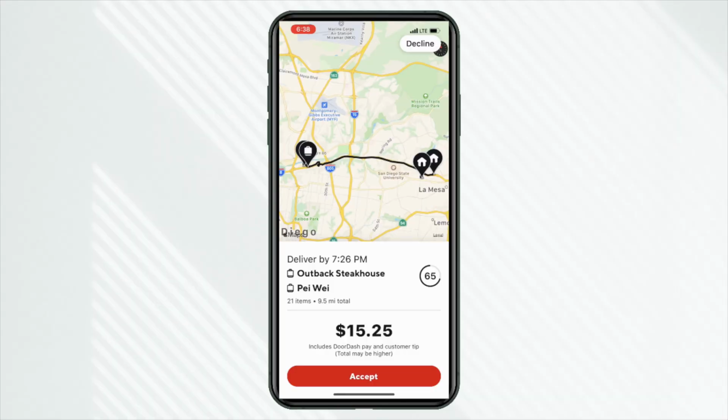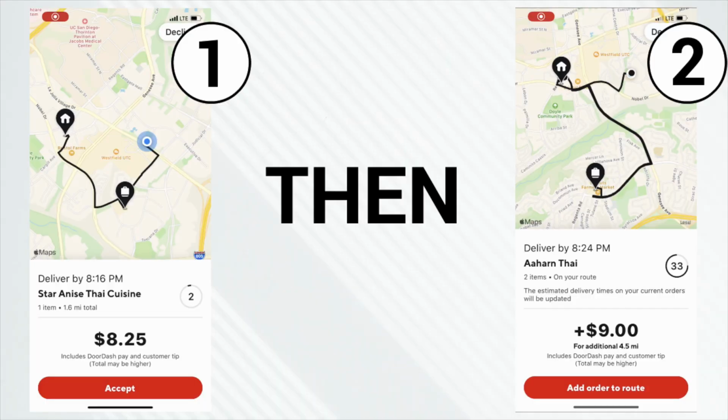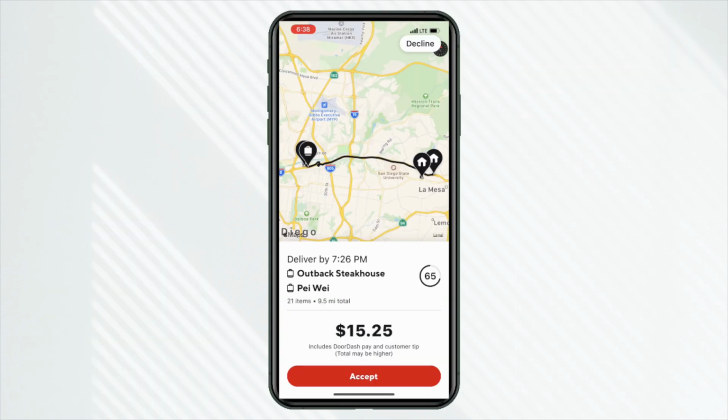But this is a unique request because my screen for a stacked order is not going to typically look like this. What you'll typically see is something like this. You get your first order request, you go over all the numbers, you say, hey, this works for me, and you accept it. And then later, usually before you make that first pickup, you'll see this screen for a potential second order. But that's not the case here. DoorDash just basically threw at me two orders on one request screen.